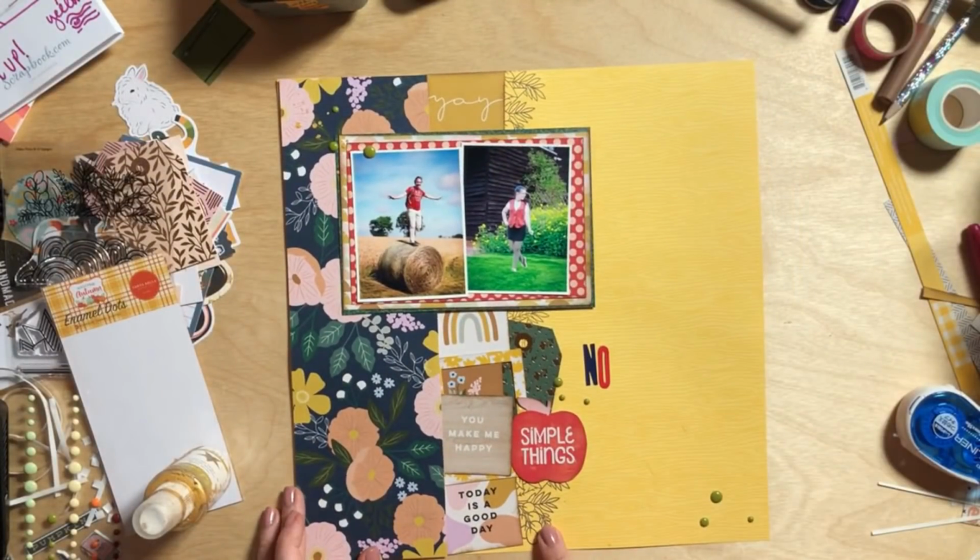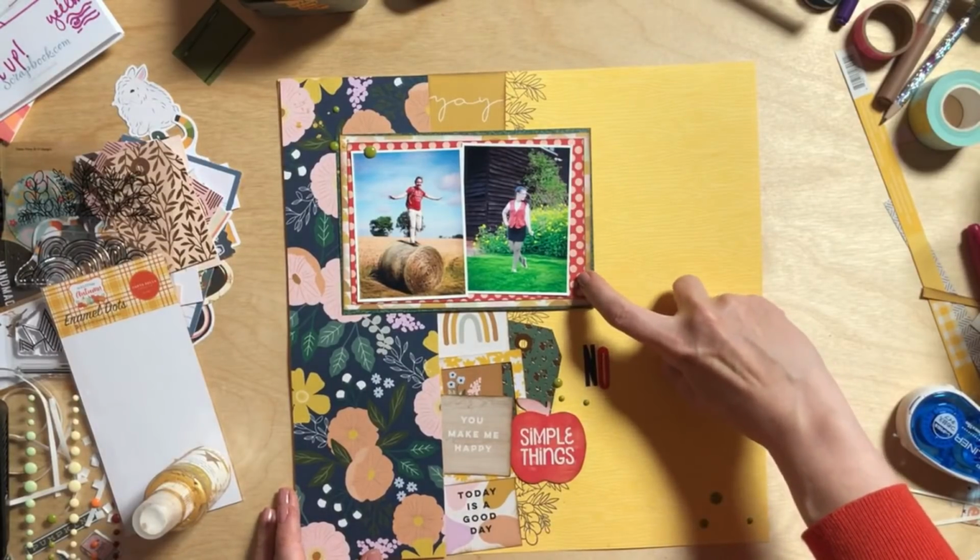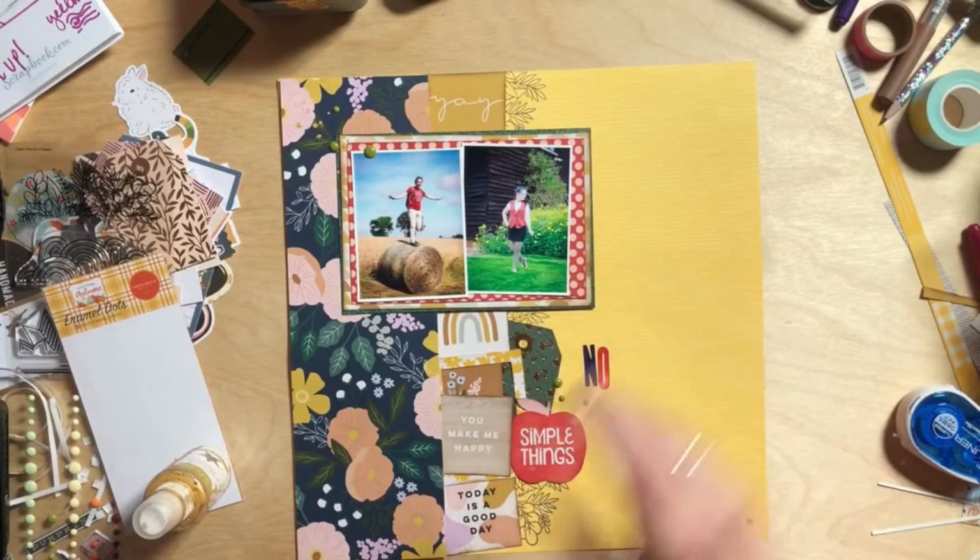Those stamps that I added to the kit today were Catherine Pooler again. Everything else was in this month's kit. Oh, except for this paper, which was Simple Stories that we had in the kit for the whole year, way back in January.